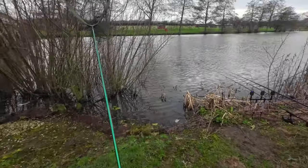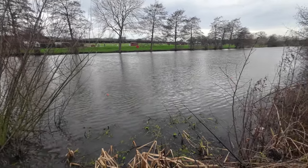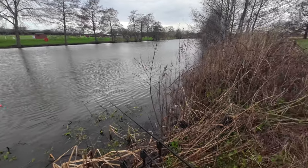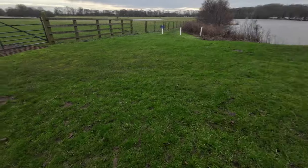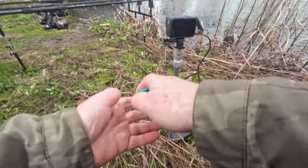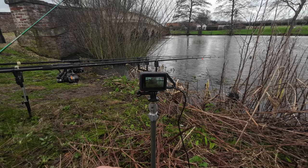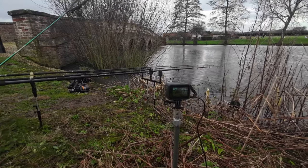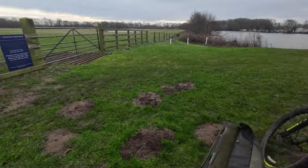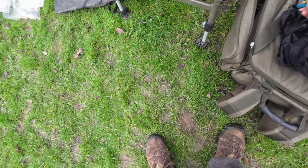Looks like we might have a bit of action on the little sprat. I was just trying to sort the other camera out. Oh dear. Let's see if it comes back. Right. That's running off the external battery. These batteries are rubbish. The GoPro 9 in general, not very good at all. The battery's been on an hour, if that, and it's already flat, fully charged.